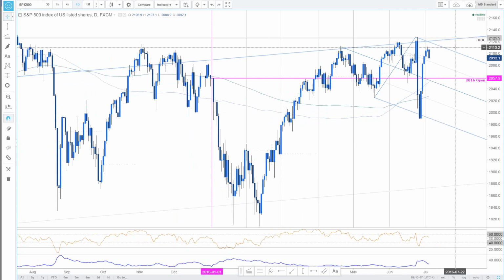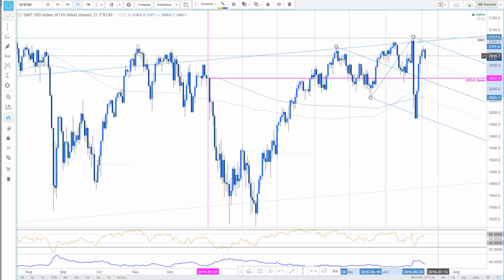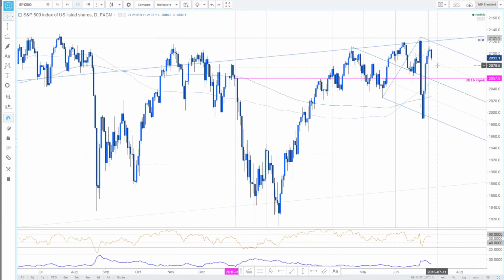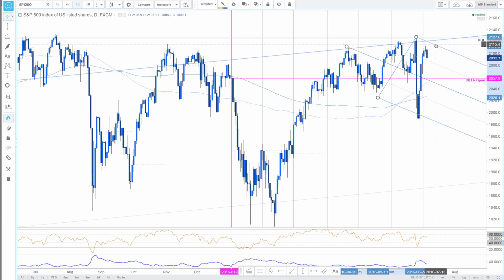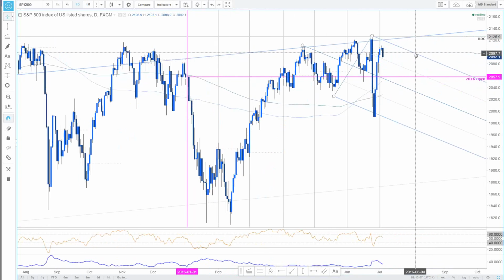Your bullish invalidation level, in my humble opinion, would still be along the upper median line parallel here, which coincides very nicely with the actual median line, say somewhere around like 2120. And today's low is right at that 50 line. So you could see a rebound from here to push back into that upper median line parallel before turning lower. But broadly speaking, this is the formation I'm looking to follow.